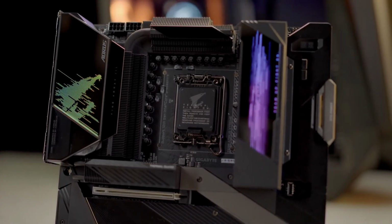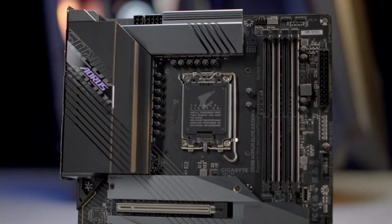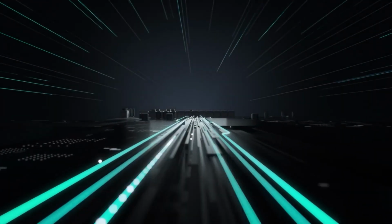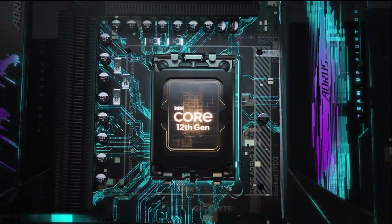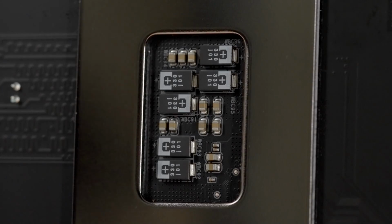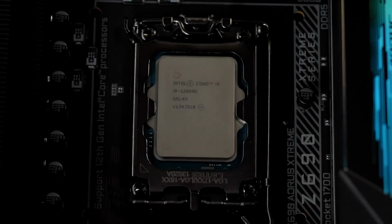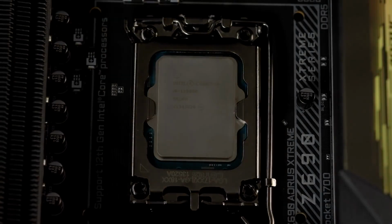The power design has always been Aorus's major forte. Now, the whole Z690 lineup will be favored by the true direct power design, which guarantees lower VRM temperature and better power efficiency. The majority of Aorus Z690 motherboards also come with premium tantalum polymer capacitors, which can effectively reduce any ripple effect, promising more stable power delivery under heavy loads.